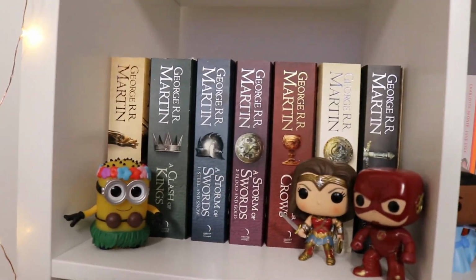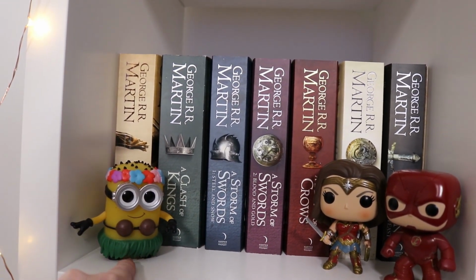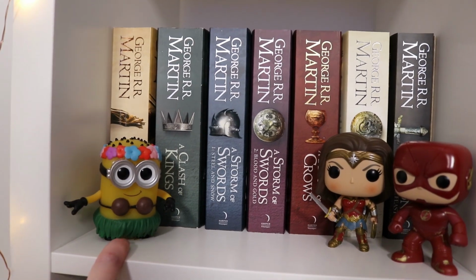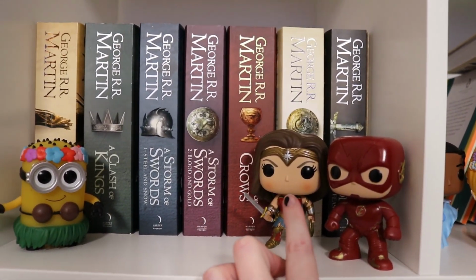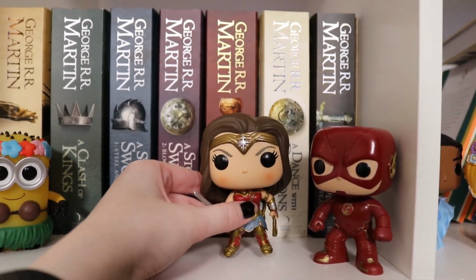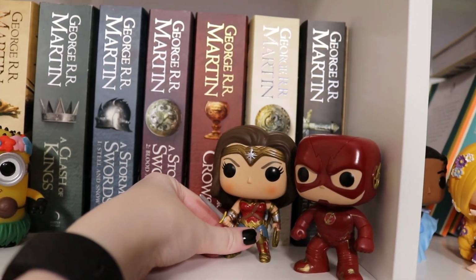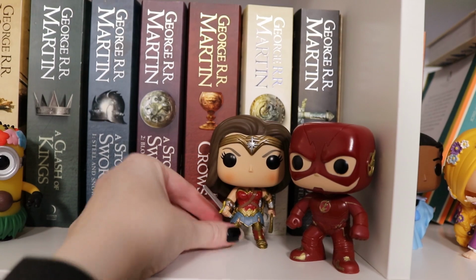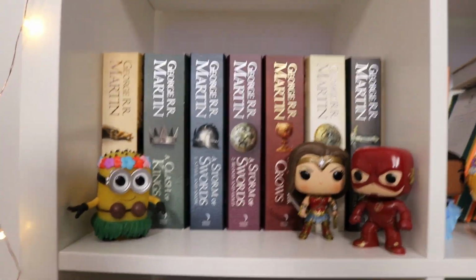Then up here we got A Song of Ice and Fire. And then we also have my hula minion, which was my first pop ever. We have Flash, which was my second pop, and we also have Wonder Woman. I bought this one because, first of all, I love Wonder Woman, and also because she should stand strong for female characters. So there you go. There is Wonder Woman. Also, Gal Gadot is beautiful. I just want to point that out anyways.